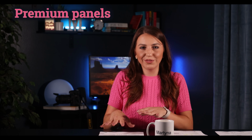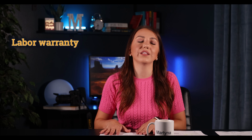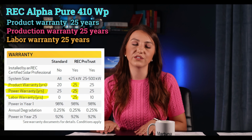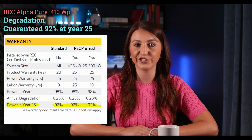Now that we are talking about the premium options for panels, we also start to see that additional warranty called labor warranty. REC offers 25-year product, production, as well as labor warranty for certified installers, so make sure to get your certification. Now, this is a good additional coverage by REC because they state that they will pay a certified installer a fee to cover the cost of repair or replacement, or even will refund you the defective panels for 25 years. Now, as far as degradation goes, this manufacturer promises 92% of power output at year 25.